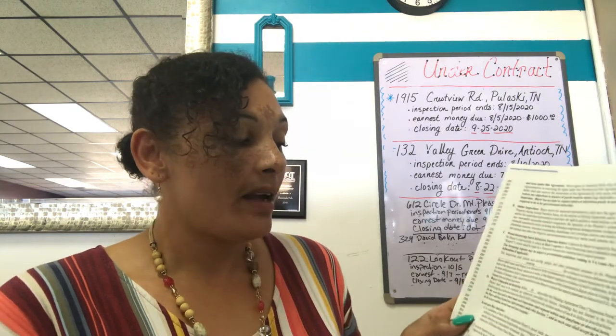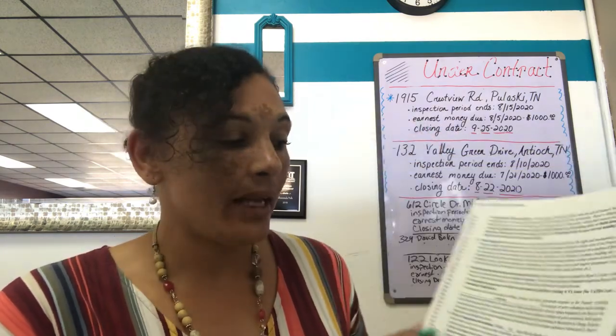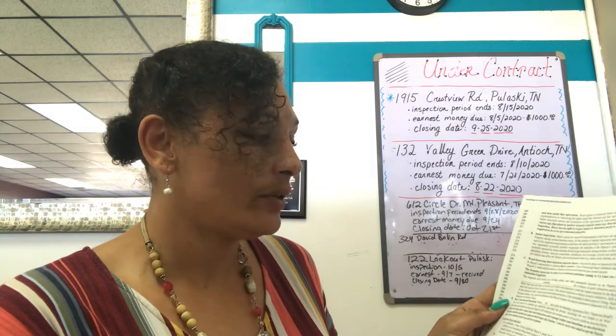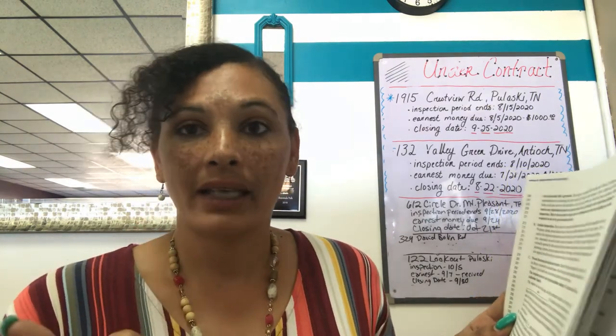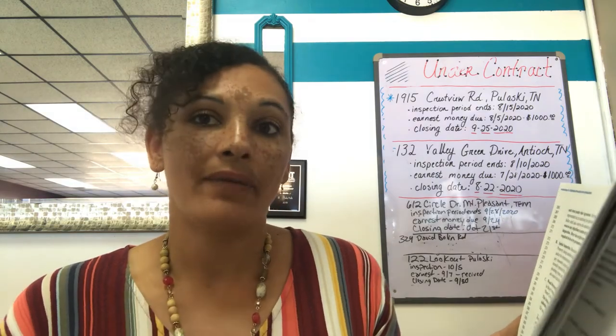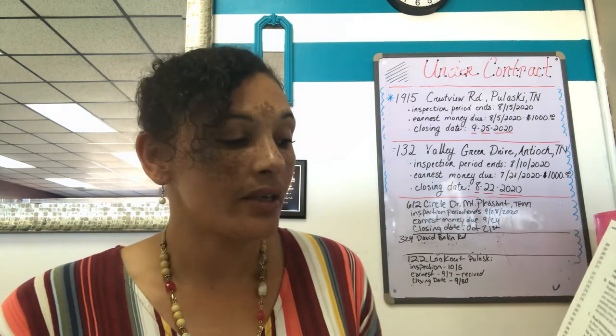So it's very important that you read all your contracts. You should not only know your contracts, but read over them very thoroughly and be able to explain them, or at least go over the contract as it's written, with your client. It's important that you go over it because this is a legal document, and it's very important that they have a general idea of what they're signing. They also have the right, and I highly suggest and recommend, that they have an attorney look over the contract.